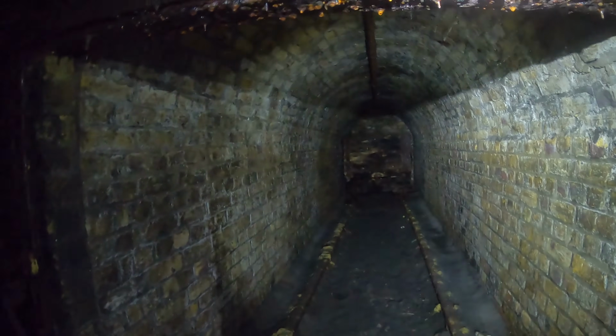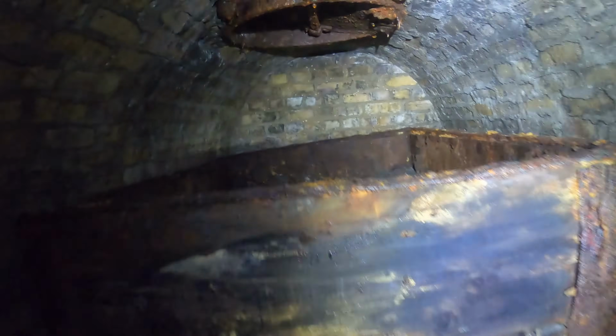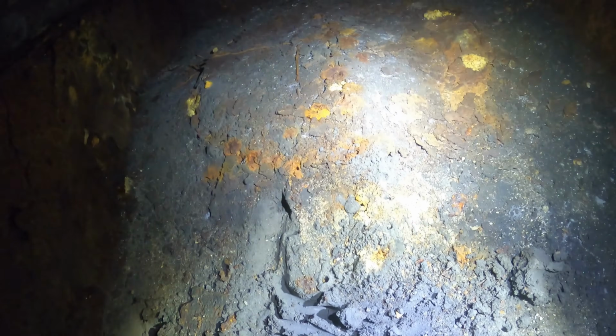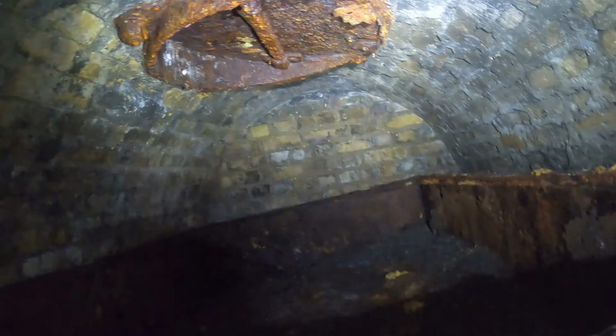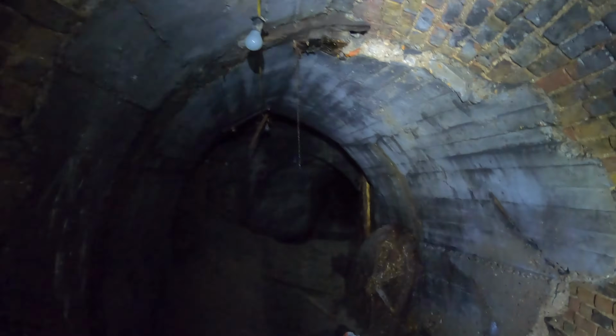See another of those trucks. This one has actually got a truck right in there. Amazing how good condition these are in, considering. There's also some of the old waste from the old kilns above. So the tunnel kinks around here.